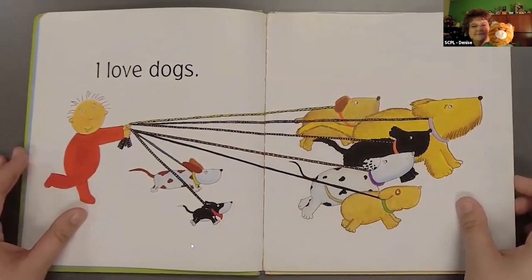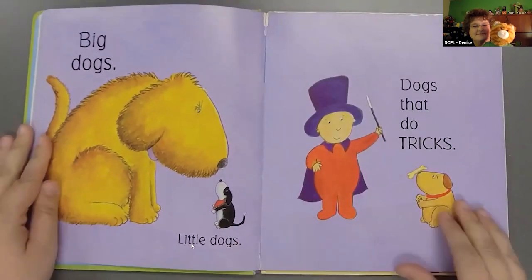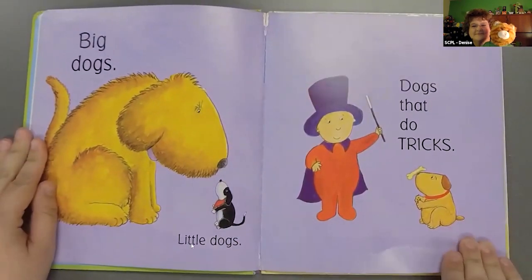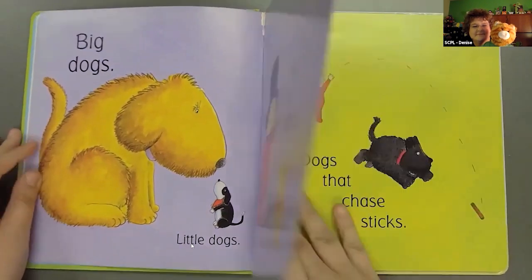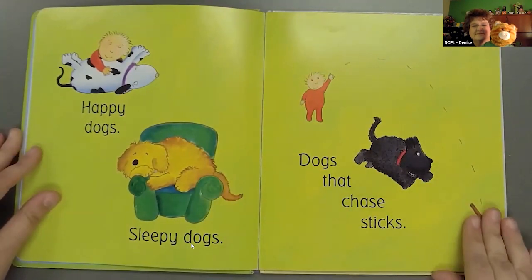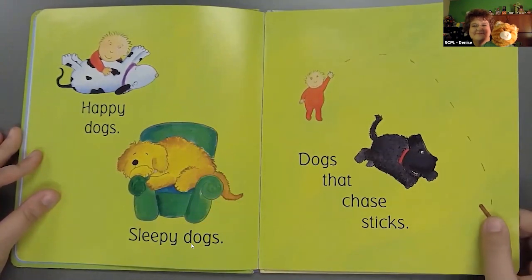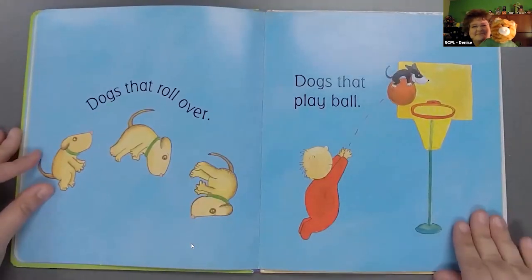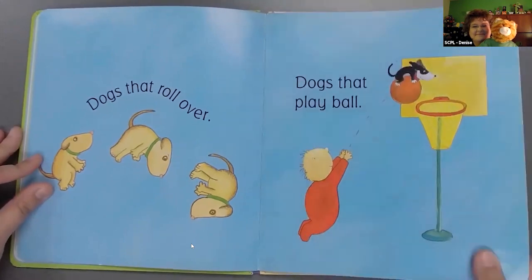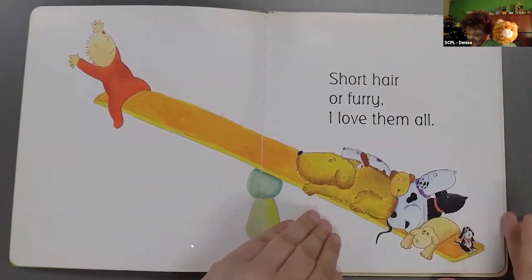I love dogs. Big dogs, little dogs, dogs that do tricks. Do any of your dogs do tricks? Can they sit or shake? Happy dogs, sleepy dogs, and dogs that chase sticks. I have a sleepy dog and then a dog that chases sticks. And the dog that chases sticks always wants to play, and the sleepy dog does not. Dogs that roll over, dogs that play ball. Short hair or furry, I love them all.